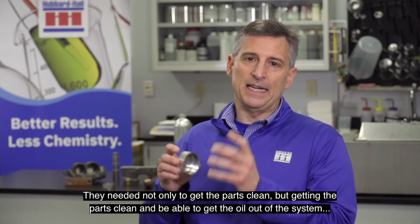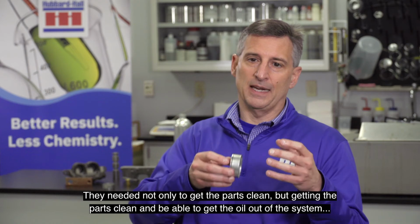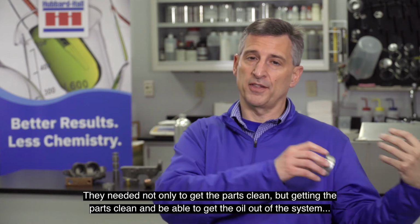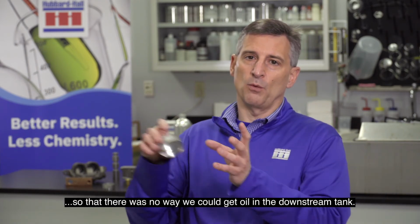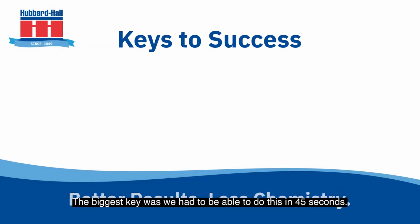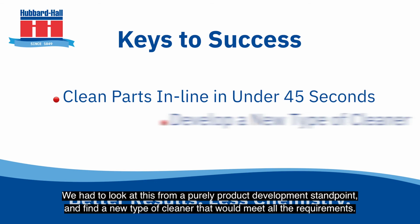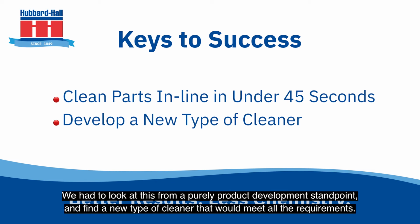So they needed not only to get the parts clean, but to be able to get the oil out of the system, so that there was no way we could get oil in the downstream tank. And the biggest key was we had to be able to do this in 45 seconds. We had to look at this from a purely product development standpoint and find a new type of cleaner that would meet all their requirements.